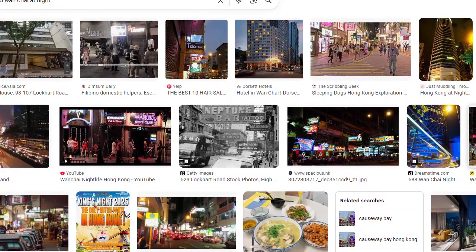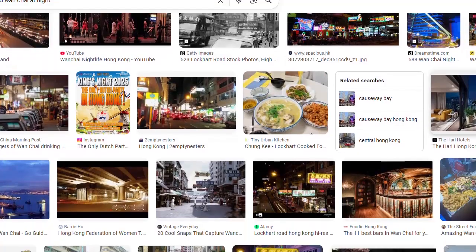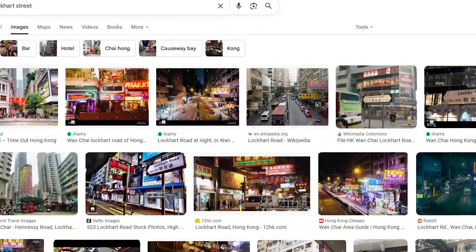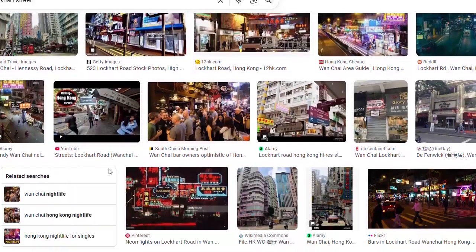It was immortalized in the world of Suzie Wong. Today, it's a mix of dive bars, upscale lounges, and international pubs. The western end remains a nightlife hotspot, while the eastern stretch near Causeway Bay leans more towards commercial and residential.